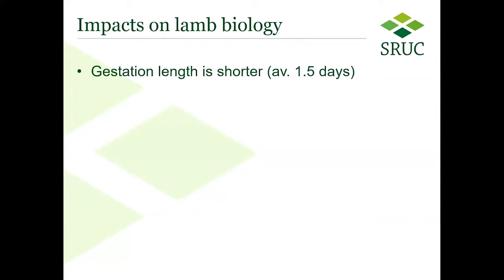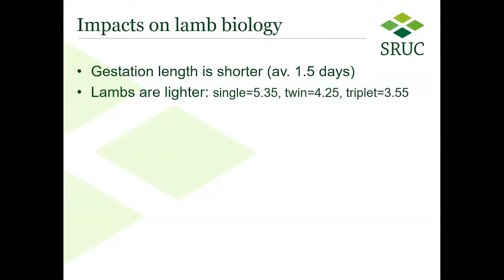So we and others, and this has been reliably shown by lots of people, have shown that the gestation length of a triplet litter is shorter than for singles and twins. It's not enormously different, but on average, it's about a day and a half shorter if the ewe is carrying 3 lambs rather than 1 or 2.